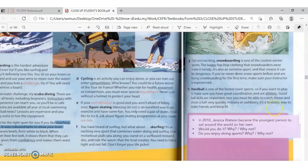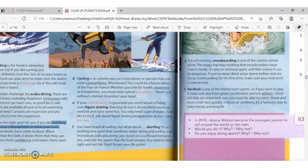Okay, actually it's the underlined word. You see the underlined words? Okay, competitions, enjoyment. Okay, athletic. See, athletic. Okay, so this is the adjective form of the word athlete.